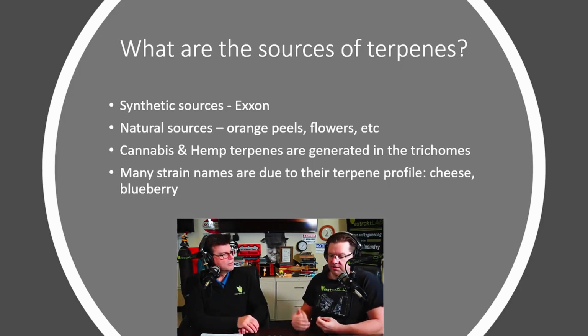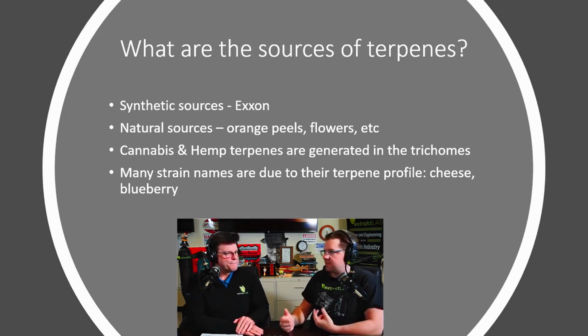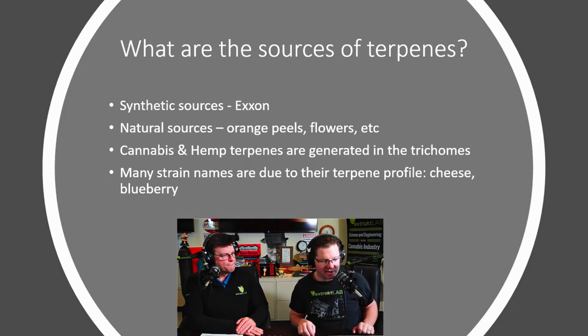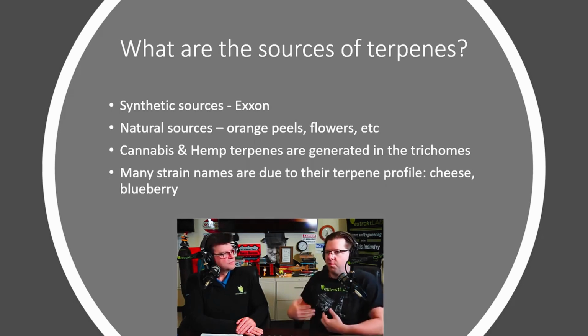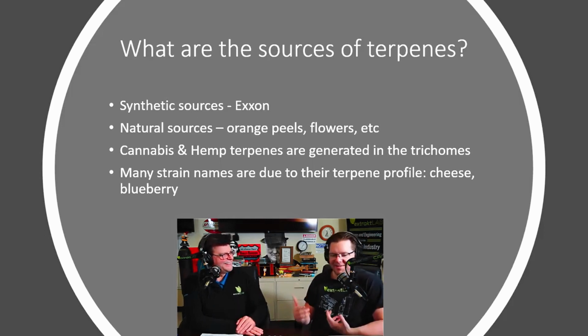And I'll get into some of the reasons why they're very hard to do. I didn't mean to jump ahead. But also natural sources like orange peels or lemon peels or lime peels, the zest. Lots of people use steam distillation, for example, as a good example of an extraction technique there. And then obviously we're here because of cannabis and hemp terpenes. Because we're fans. And all that wonderful stuff.